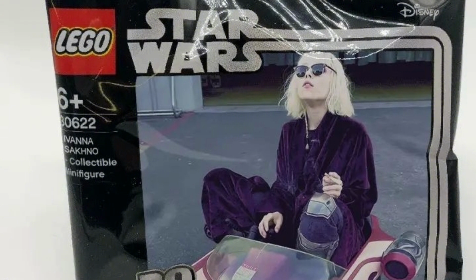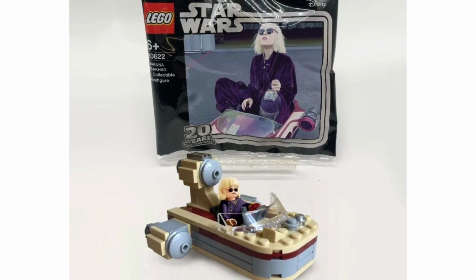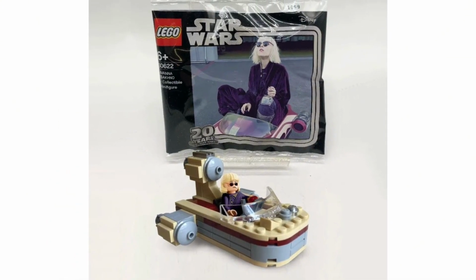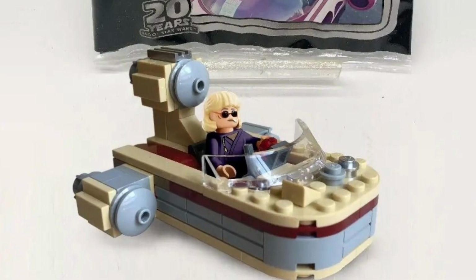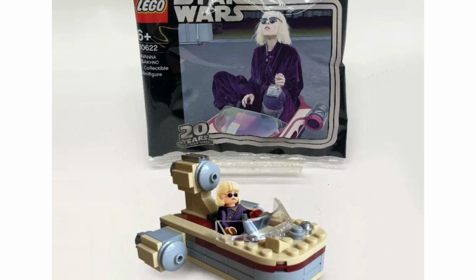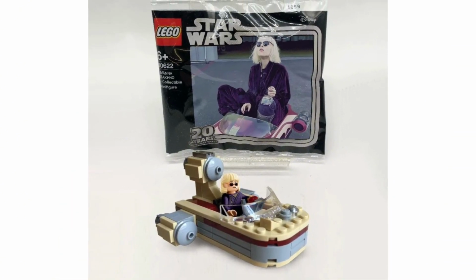So basically, behind the scenes of Ahsoka, all the actors and actresses rode around in this mini Luke's land speeder. I'm pretty sure there was a picture of Hayden Christensen as well, which you guys can look up, just riding around on the land speeder. So here we have Ivana chilling in a micro land speeder, which I think is absolutely hilarious. I'm pretty sure she is holding a cigarette as well, and then of course she's rocking the sunglasses with her purple outfit. I think this is awesome though.